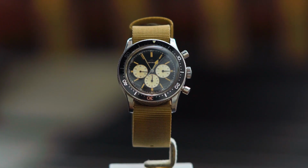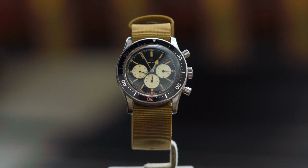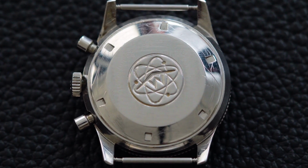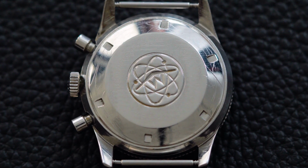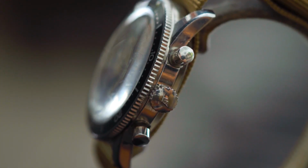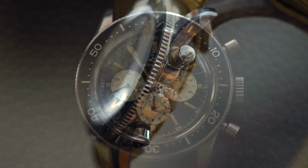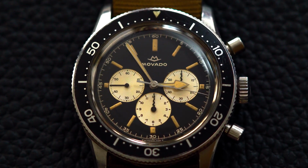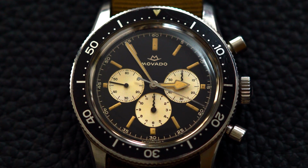The case condition of this is insane. It is the nicest Super Sub-Sea chronograph case that I've ever seen. You can see the original case chamfers. It's really thick. I don't believe that this case has ever been polished based on what we're seeing here. The bezel still has a sharp feel to it. It rotates properly, and the bezel is actually still really deep and dark black. Early tritium luminous material has taken on this really nice warm golden brown coloration, kind of sandy, really eye-catching.